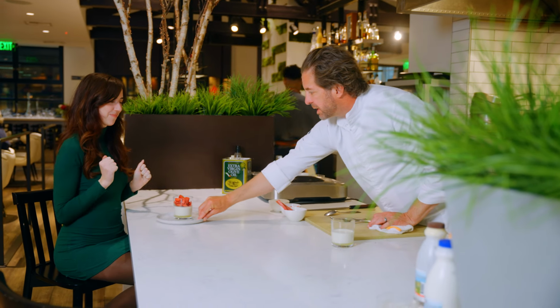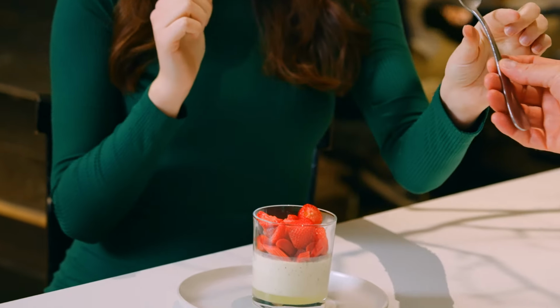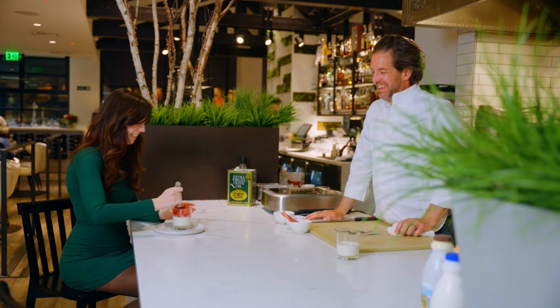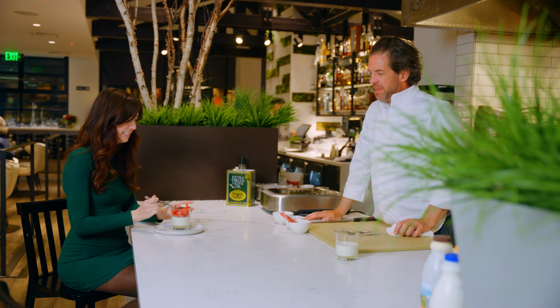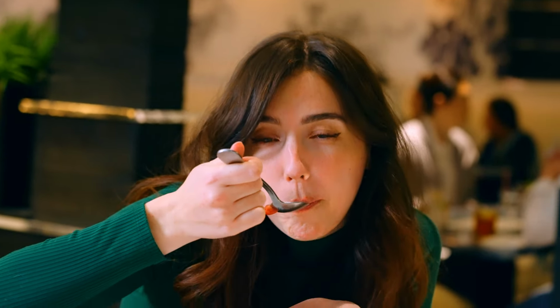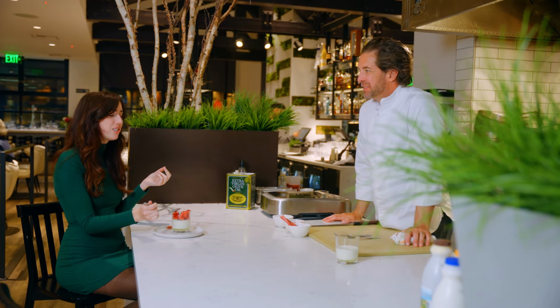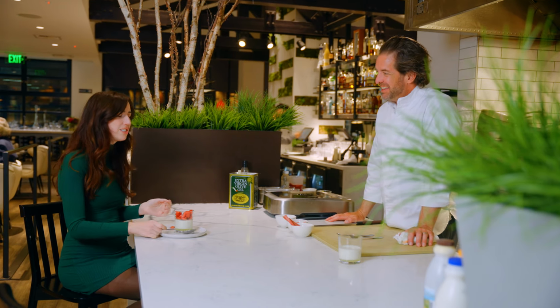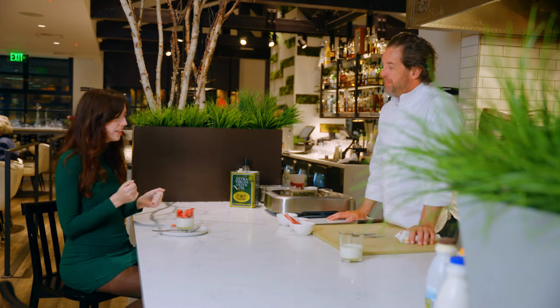Okay, Bree, let's see what you think. I'm so excited. Strawberry rhubarb is like my favorite sweet treat. All right, get a little bit of everything in this bite. Yeah, that's perfect. All right. Oh my goodness, that is amazing. Good. That is decadent and delicious and sweet, but also light. Oh my gosh, I love it. It's fun having those different flavors in there and that cool texture. Oh my goodness.